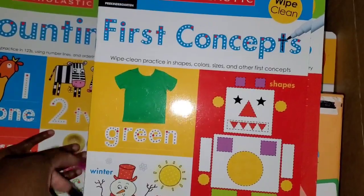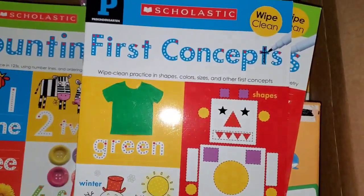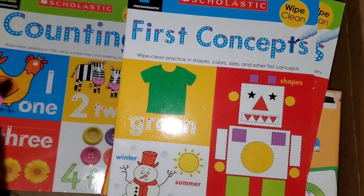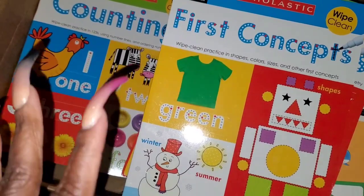But you don't have to be like me. It can just be one book. You don't have to buy them all, you know, but this is a way that you can just start building your preschool collection. I just wanted to share with you some items that I've used over the years that are tried and true. And I thank you guys so much for tuning in.